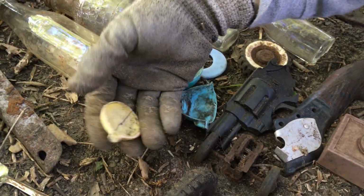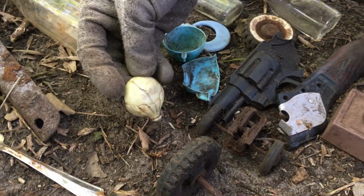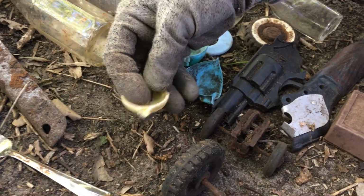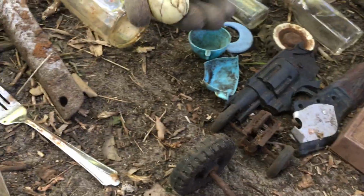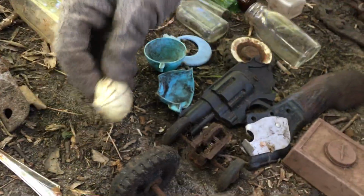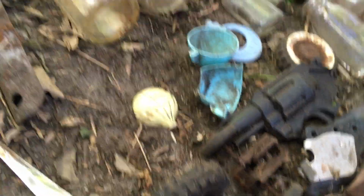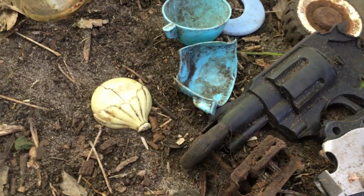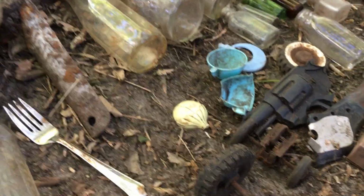This, we're not sure what this is. Obviously something for a kid. I thought maybe a baby rattle because I found the other side of it, but it was pretty busted up. It could be a baby rattle, that's what I'm kind of thinking, just because we've got so many children's things. I don't think it's a children's spoon. It looks like a balloon, doesn't it? I don't know. The coloring of it looks like it's probably from the 50s.